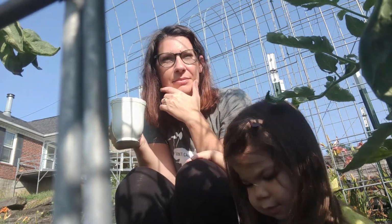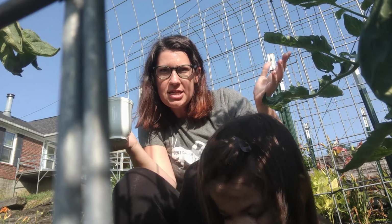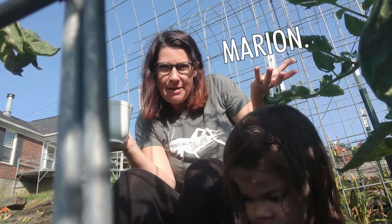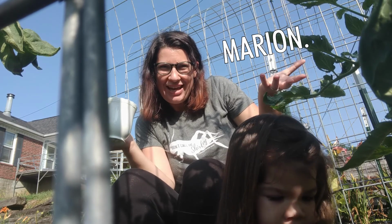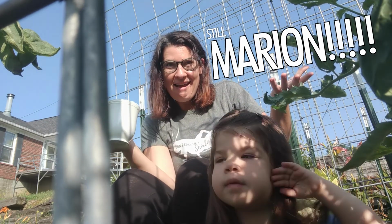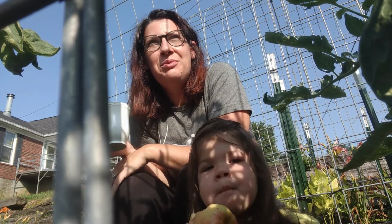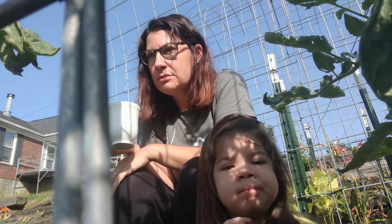I have to figure out the name of that plant. I'll put it right here, the name. It will be right here when I edit this later. The name of the plant is... I knew it when I looked back at my notebook.